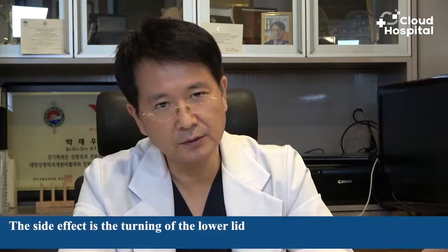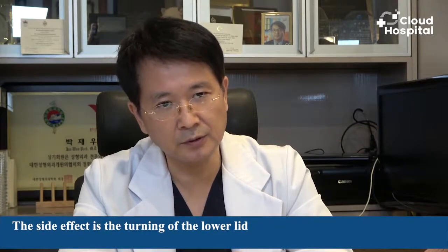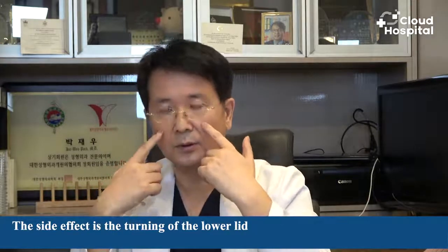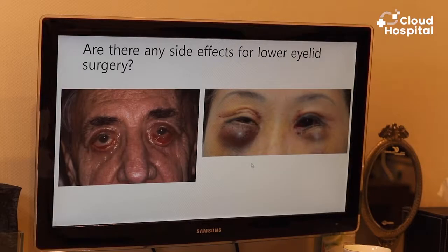The side effects for lower eyelid surgery, as I said before, is the turning of the lower lid. The reason they turn over is due to bleeding. Blood is absorbed and bruises form. When the bruises form, the eyelid is pulled downwards.